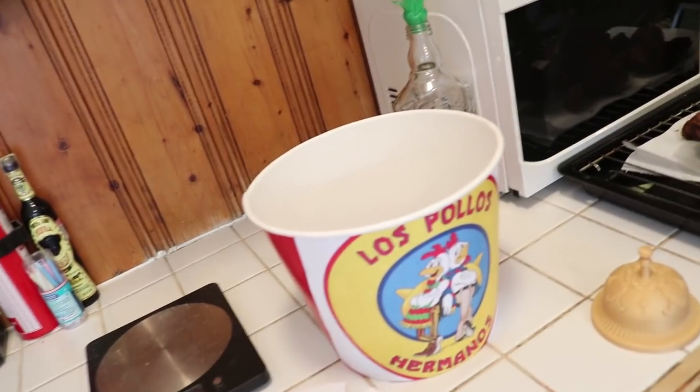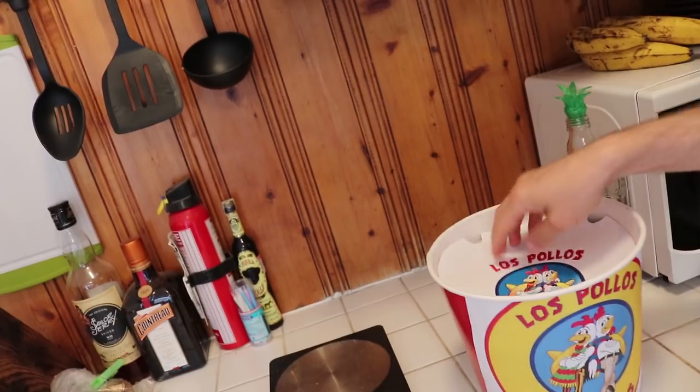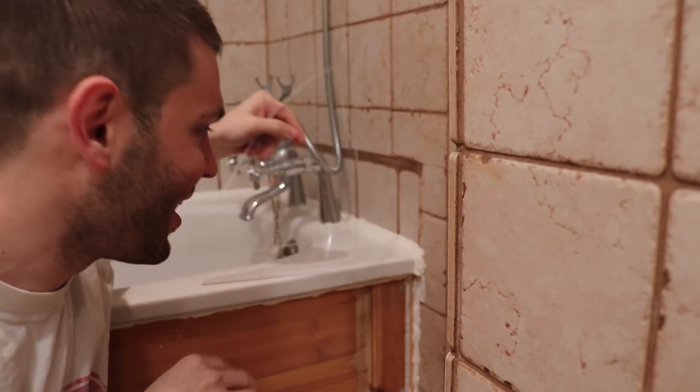Chicken's done. Now what I like to do is put the already cooked pieces inside of a bag or a box. And I found that the best box is this Los Pollos Hermanos. Now, I don't know what they're using, but it is some really good stuff. So we just stack them in here and boom, they're ready to ship. Bon appetit.